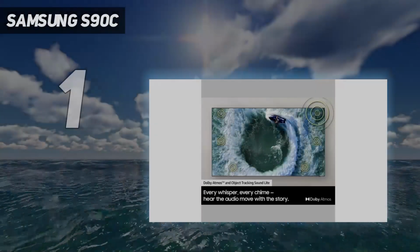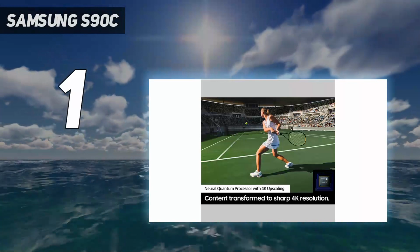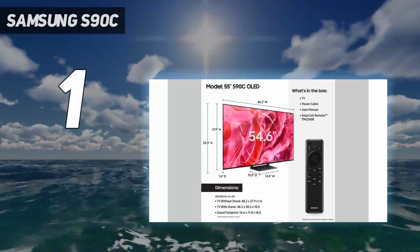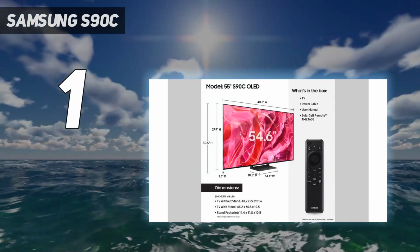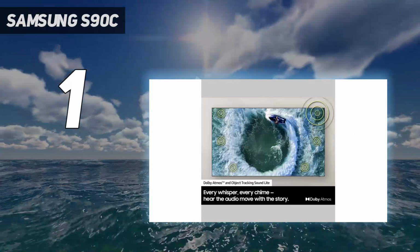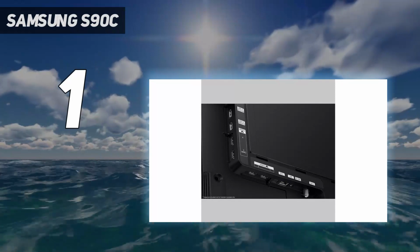Samsung S90C. The Samsung S90C takes the top spot on our best TV list because it does it all: excellent picture quality, sleek design, brilliant gaming performance, and it gives you access to QD-OLED technology for the cheapest it's ever been. With prices dropping over time too, this gives you real OLED bang for your buck.